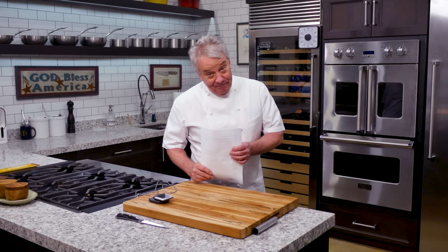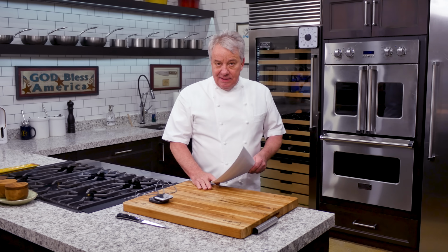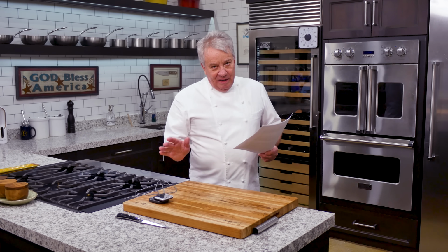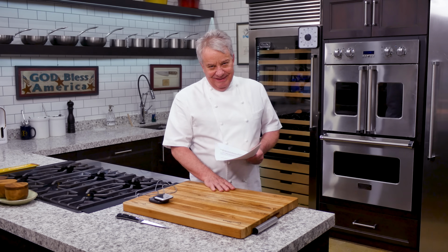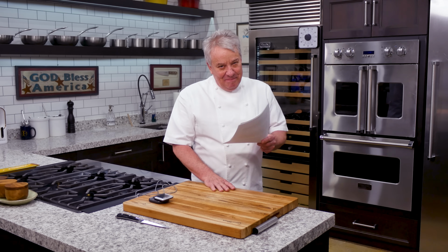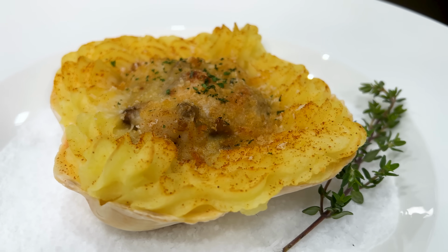Let's go to number 3. Menu number 3. All right, now menu number 3 is a little more complicated. If you have a little bit of experience in the kitchen... now, if you're a beginner, don't look at menu number 3, okay? You're not ready for that yet. Maybe in a year from now we'll talk, but not right now. Appetizer: Coquille Saint-Jacques.